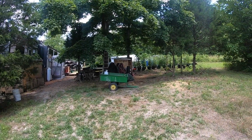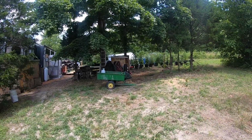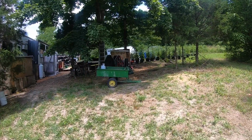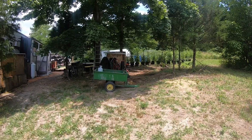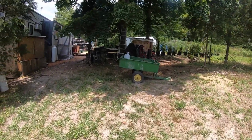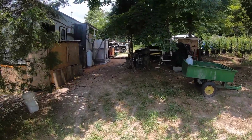And that building type thing used to be where we had the goats, those 2 goats when we first had them. That was their little home, and then we put them over in with the chickens and turkeys and such when they got bigger.